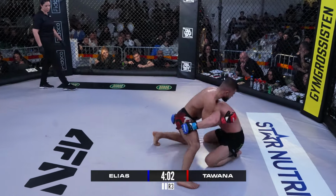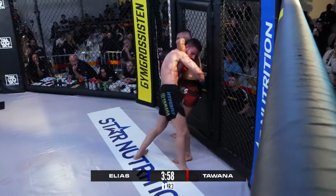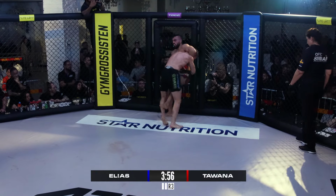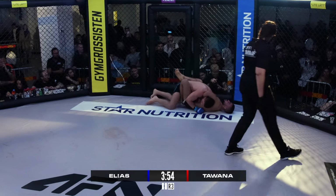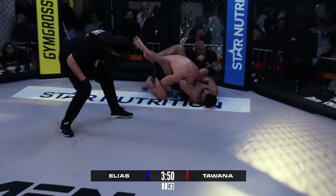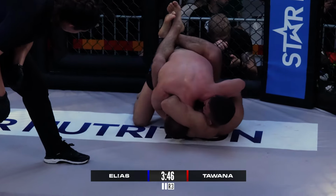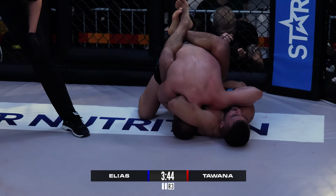Tawana is pressuring now in this first minute, and that's the strength he's got. Whenever he's got his back against the wall, it kind of fires him up. And now he's in for that guillotine again. He couldn't get it in the first round. Will he get it in the third?